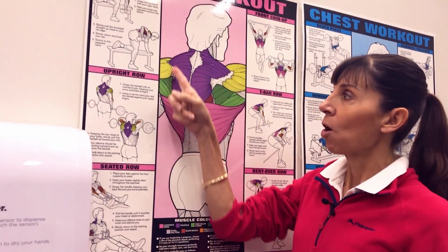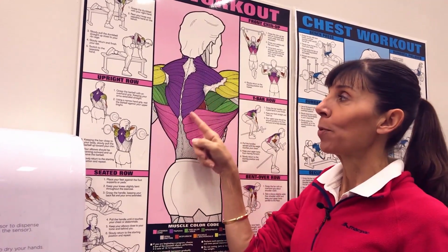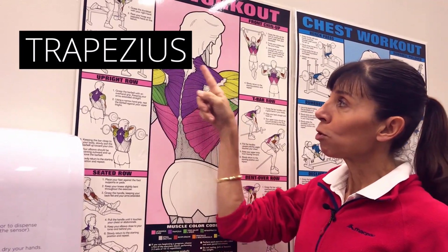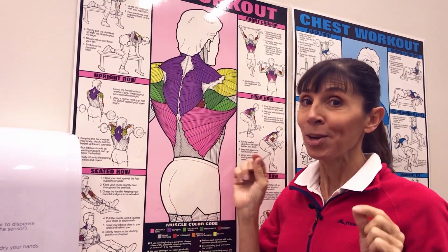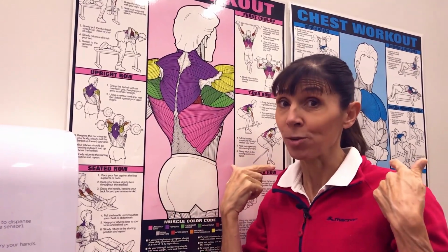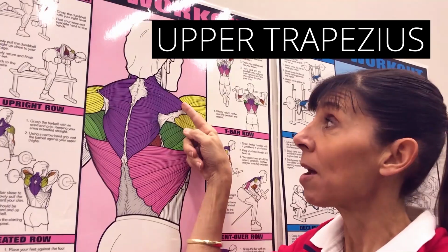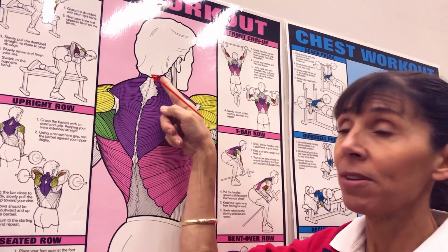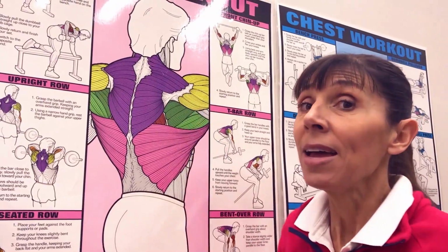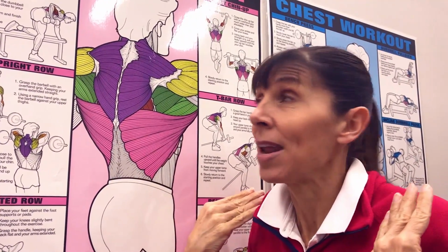So this is a poster of the superficial or outer back muscles, and you can see in the purple here these muscles. These are called your trapezius muscles. Now there's three parts to these muscles and you need to know about all of them to properly address this problem. There's the upper trapezius, and these muscles go from the back of the shoulder blade and they attach up here into the back of the neck. These upper traps lift your shoulders and roll them forwards, so they're really good at creating neck pain.